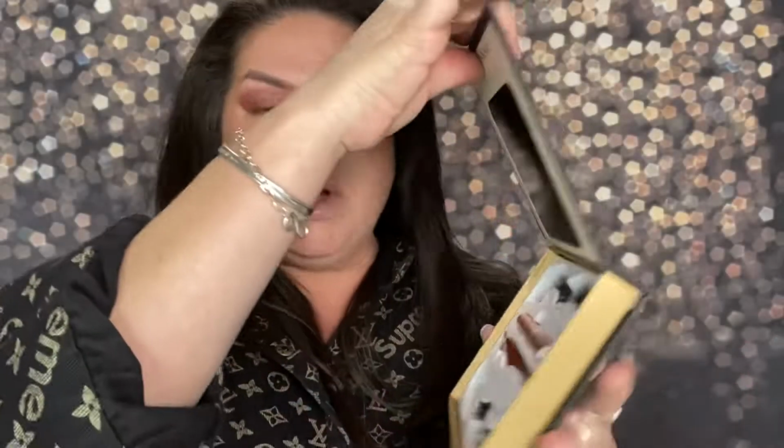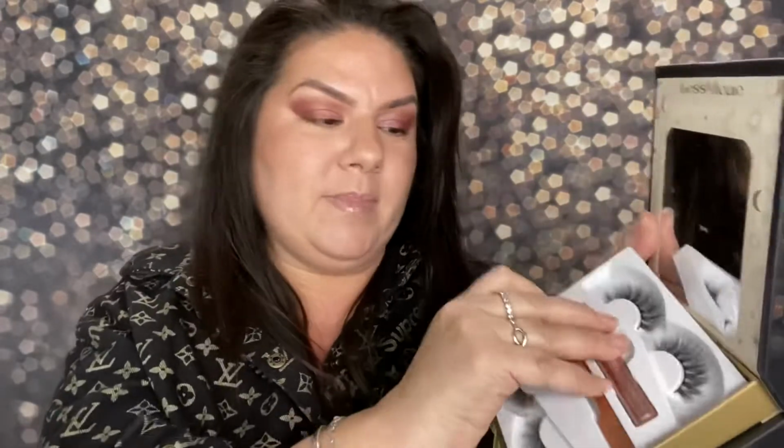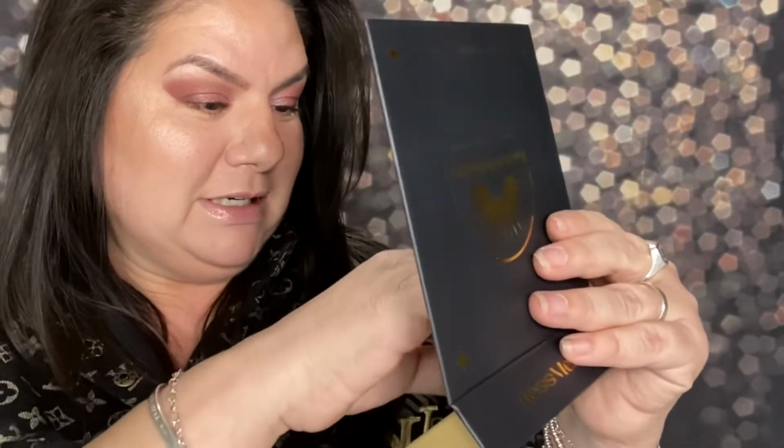You get a pair of lashes, the eyeliner right here, and the actual, oh, actually, look at that. We can take it apart. Did not know that. So you can take it apart and obviously use this box for other things. Store jewelry, store lashes, whatever. But it does come apart if you do want to take it apart. Let's go ahead and take it apart and show you guys the lashes.